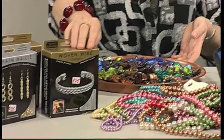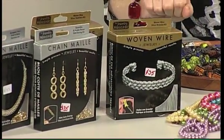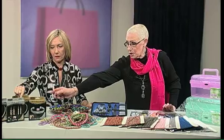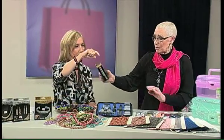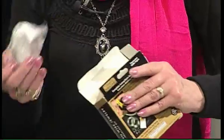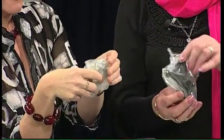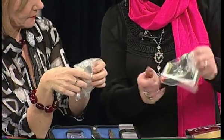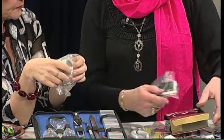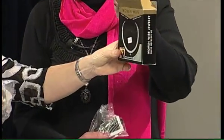Over here, woven wire, I see. They are brilliant. What are they? It's a whole kit. If you just pass me this one, Susan, I'll show you, yes. You get the whole kit, all the components that you need to make what's on the front. Right. You get the tool and everything within the kit. So you've got the wire, all your non-tarnished silver-plated wire, the wee kit to do it with, the tool, the instructions, and you end up with a chain bracelet or necklace or whatever.